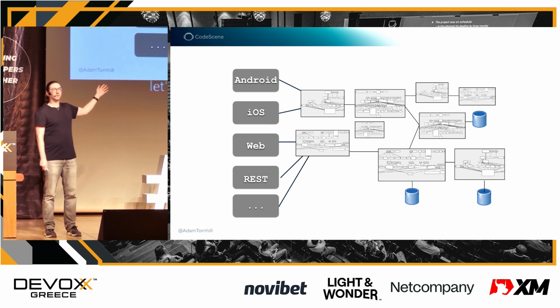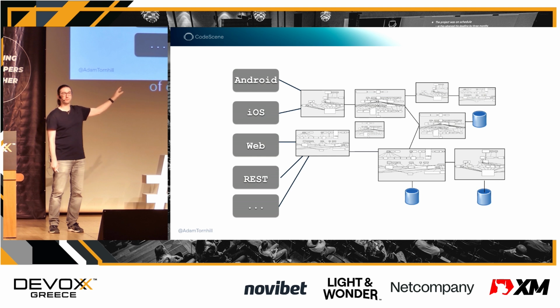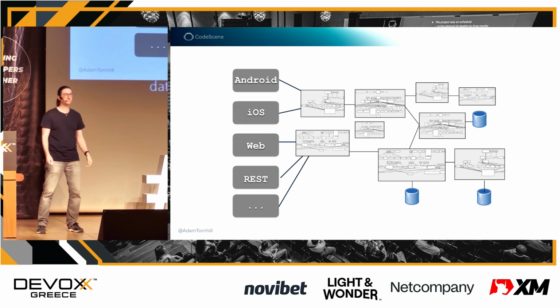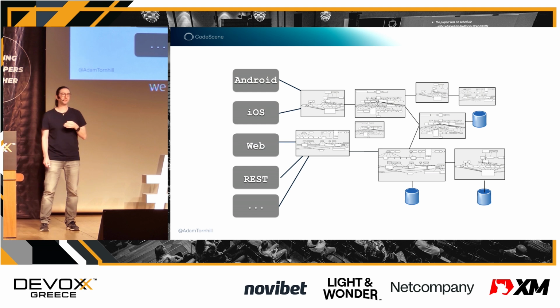What do you think of this architectural diagram? This is my generic architectural sketch. This is what like 9 out of 10 business applications look like today, right? So we have a bunch of different subsystems. Maybe they are services, maybe they're just modules. And they have a bunch of different databases, document databases, relational databases, and so on. And of course, we have a bunch of different clients, right? So we might have mobile clients, we might communicate with other systems, we have something like REST, and so on.